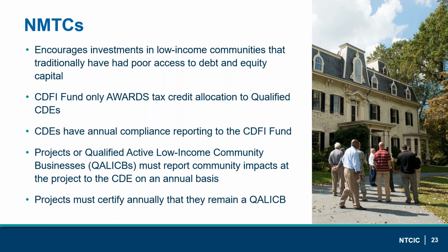Why is the New Markets Tax Credit important? Because it encourages investments in low-income communities that have traditionally had poor access to capital. The New Markets Tax Credit is awarded to community development entities, with the goal of spurring economic development in those low-income communities that have lacked access to capital. The CDEs have a lot of reporting to do to the CDFI Fund, and as a result, the projects or Qualified Active Low-Income Community Businesses, QALICBs, must report those community impacts to the CDE on an annual basis, in addition to certifying that they remain a qualified active low-income community business. I warned you about the acronyms. There's more to come.